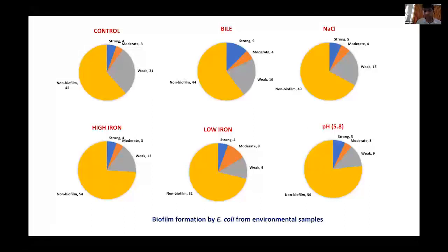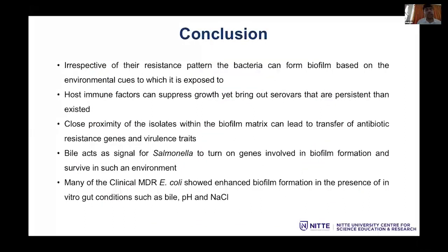So finally, I could conclude my talk by saying that irrespective of their resistance pattern, the bacteria can form biofilm based on the environmental cues to which they are exposed. And certain host immune factors, like innate factors, bile, or variation in the gut pH, can suppress the growth, but yet they bring out a persistent strain, which can withstand harsh environmental conditions.